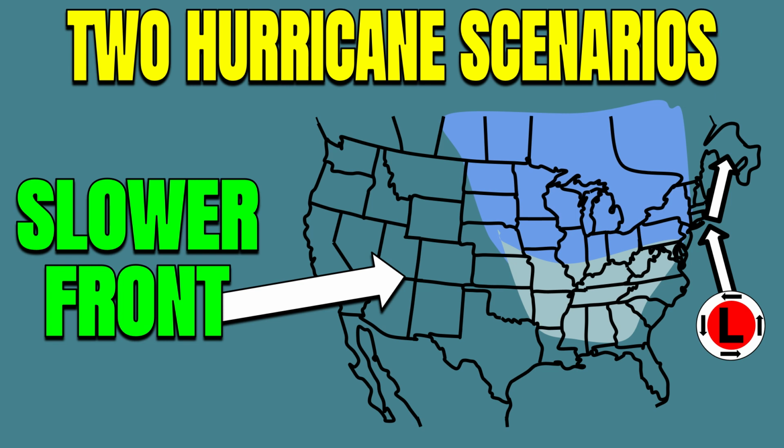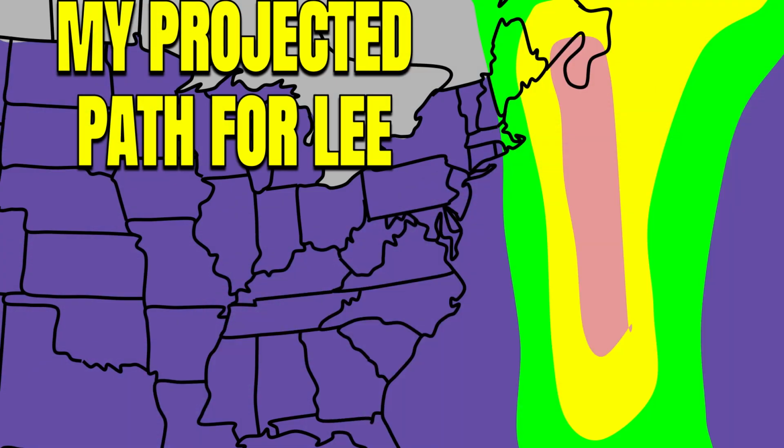A slower front, which is kind of what we're seeing, lagging behind a little bit or weakening a bit as it comes closer, is a slightly more likely scenario. It means that the storm would really graze up into the New England coastline, but the models have been showing some slightly weaker trends with this storm as it progresses up in that area, so I don't want anybody to panic seeing this scenario. This is definitely something that is manageable, but we could see a very weak hurricane or tropical system moving up into that area. This is my projected path for Lee as I see it right now.